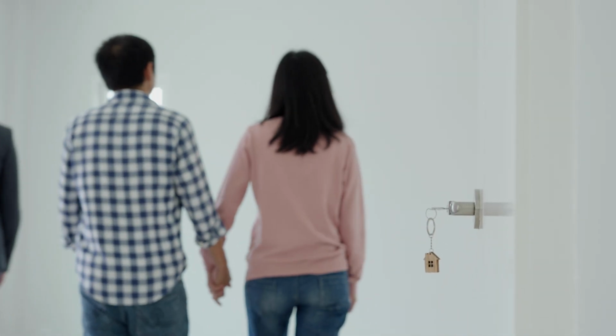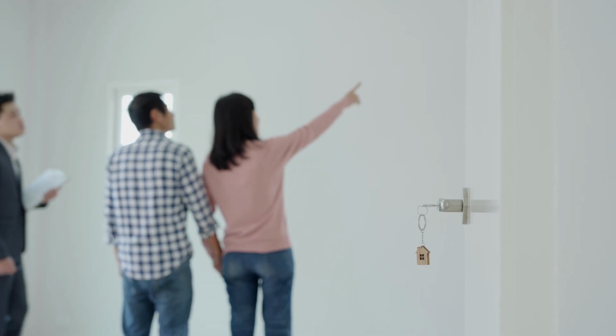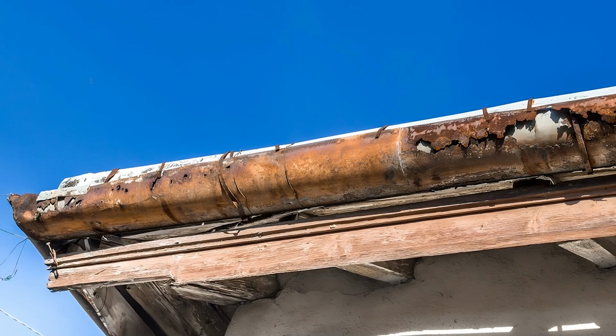Now, if you are looking to buy or sell a condo, walk around that complex and examine things like the exterior. How's the paint? Is it all chipped? Is it in bad shape? Is the wood all rotten? And how do the gutters look? Are they all rusted out? Maybe they're dinged up from hail. Or how does that staircase look? Are the rails all rusty and falling apart?